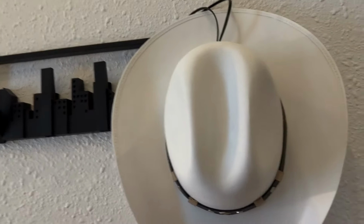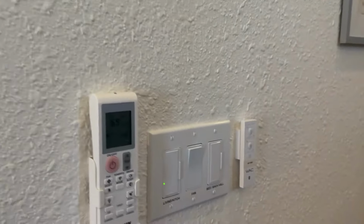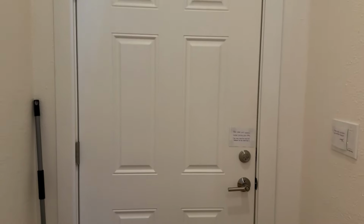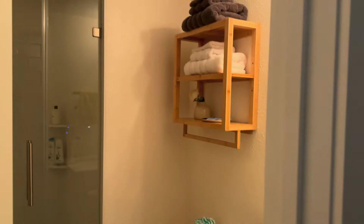Move on here, there's another mirror. My hat, a couple hooks, some little controls there, some more basic art, the little IKEA corner over there, really tall window. Here's the bed. Moving on here, there's a door that basically connects to the other house where we're renting from. This is the guest house.